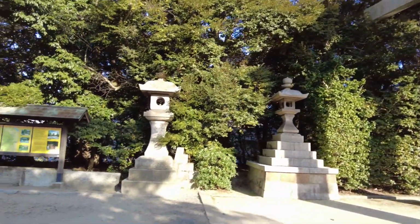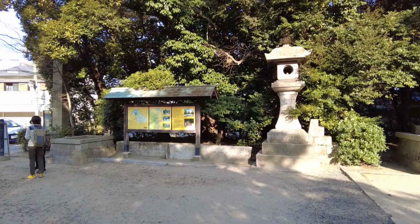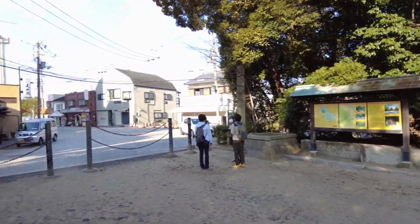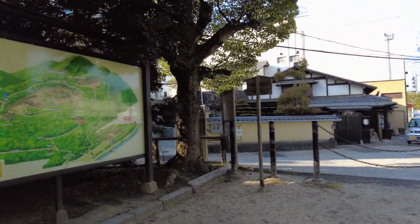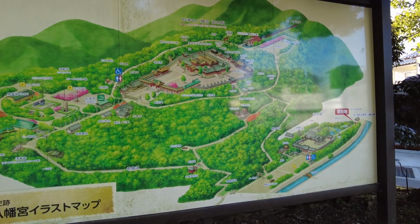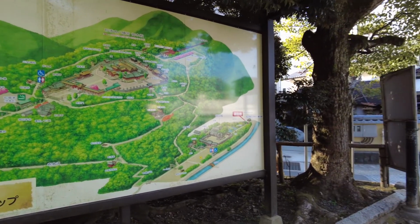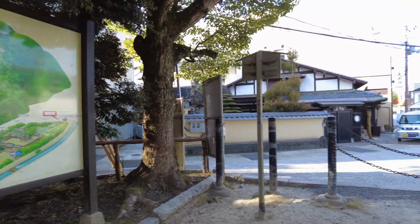And of course you can see some information over here about the festival, the mountain, and the shrine. So yeah, lots of maps. It's hard to get lost. Just follow the trails, go up and down the mountain, take the train, take the cable car, and you should be able to get around okay.